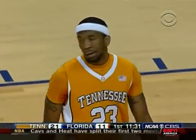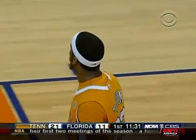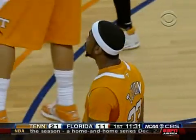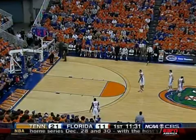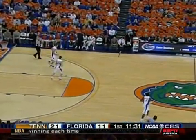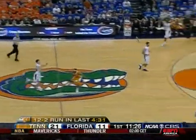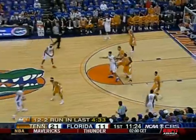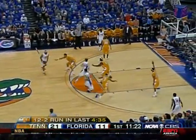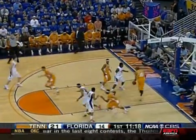So Tennessee plus 6 points in the paint and plus 6 points beyond the three-point arc. The last time these two teams played, Tennessee, again, not a very good three-point shooting team, made 12 threes against Florida. Billy Donovan and his staff have to be scratching their heads about why Tennessee shoots so well from three against them. Werner for three, puts in the triple.